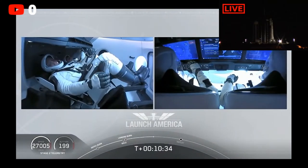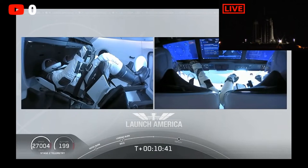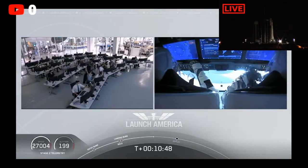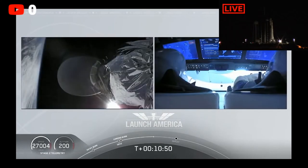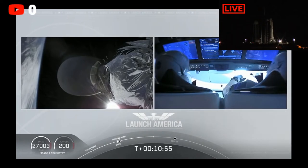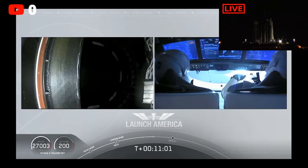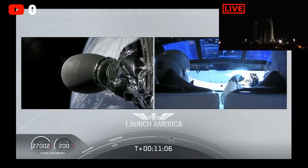And before Dragon initiates separation from the second stage, they do ensure that the vehicle is not spinning and it is in good condition before we separate. That's right, the upper stage does a small attitude maneuver using some cold gas thrusters built into the rocket body itself. Exactly, so we do expect that separation to occur in about a minute from now, but they wait until they have full confirmation that it is ready to separate.